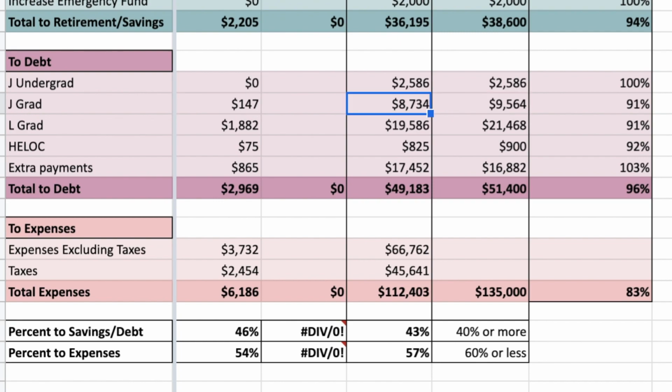So I did actually update this because we refinanced, so I switched the numbers around slightly. The total for debt for the year is still the same number, but I moved some of the numbers around between extra payments and my husband's total because his payment went down. So it doesn't really matter. But basically, we are on track. We've paid $8,734 in minimum payments towards his student loans this year on a goal of $9,564. So we are 91% of the way to the goal.